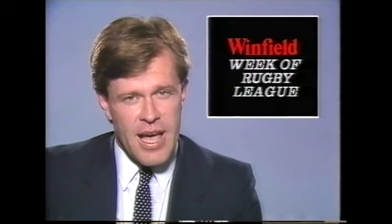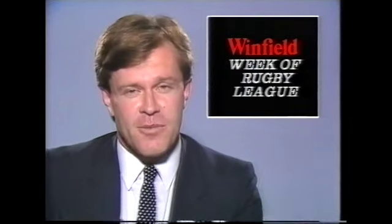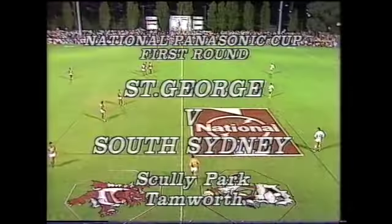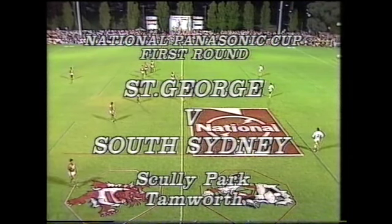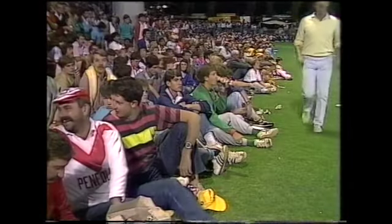But as I said, it started our week with somewhat of an upset last Wednesday night at Scully Park in Tamworth, where South Sydney took on St George in the National Panasonic Cup. What a magnificent picture, this ground at Tamworth, Scully Park. There is hardly any mark on it at all. Looks good enough to play bowls on.